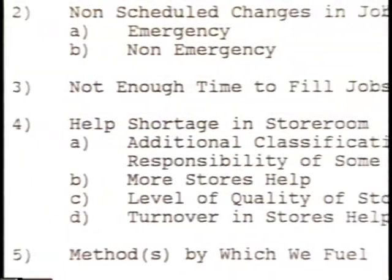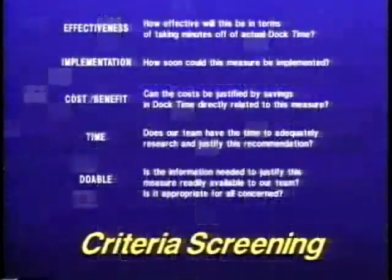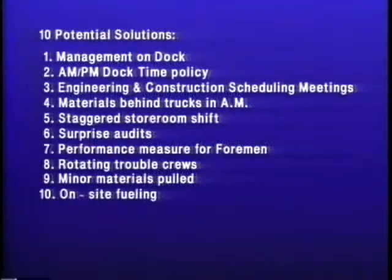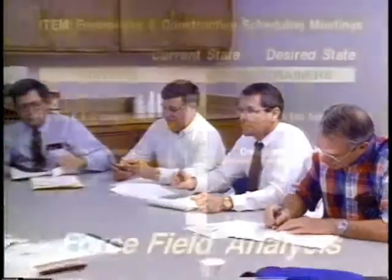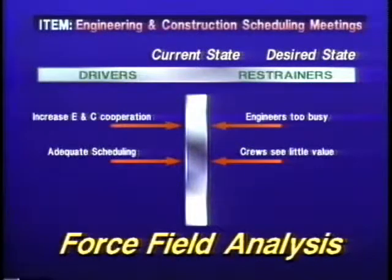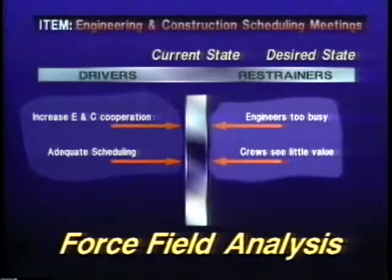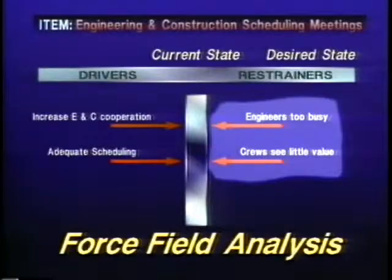When the team brainstormed possible solutions, criteria screening was utilized to isolate those solutions which would have the farthest reaching effects. The team now had 10 potential solutions to address. Now that the team had a listing of potential solutions, they generated a force field analysis to further study each of these solutions. Force field analysis can be thought of in terms of drivers and restrainers, or forces supporting progress toward the desired outcome versus forces preventing the attainment of the desired outcome.